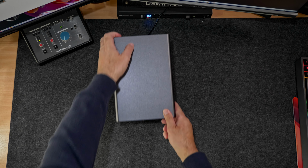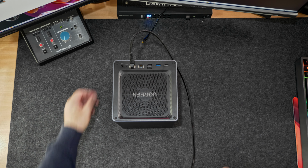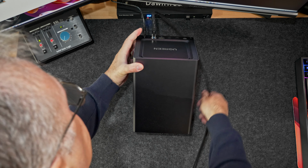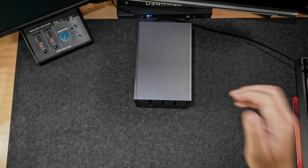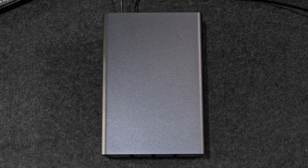So you have two options. You can either plug your Ethernet into the first port, which is the 2.5, or the 10 gigabit one, which is what I'm using because I'm going to be running it at maximum speed, which is the 10 gigabit. And don't forget to plug in your power as well.